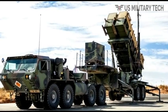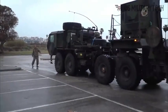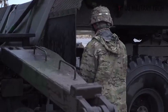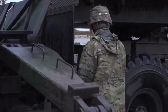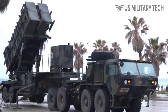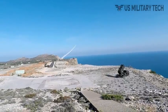Number 3, MIM-104 Patriot. The MIM-104 Patriot is a surface-to-air missile system, the primary of its kind used by the United States Army and several allied nations. It is manufactured by the U.S. defense contractor Raytheon and derives its name from the radar component of the weapon system.